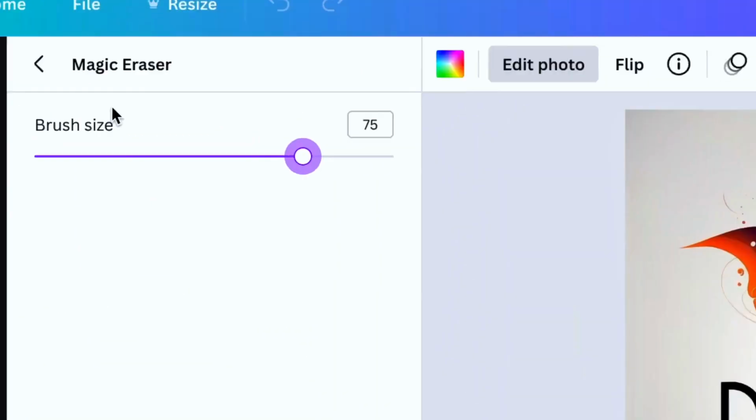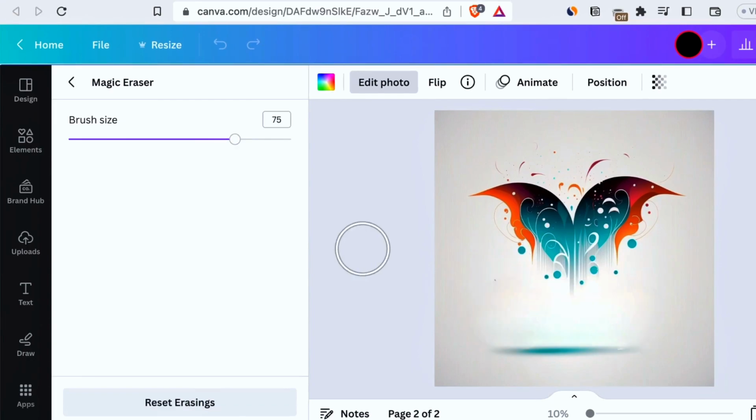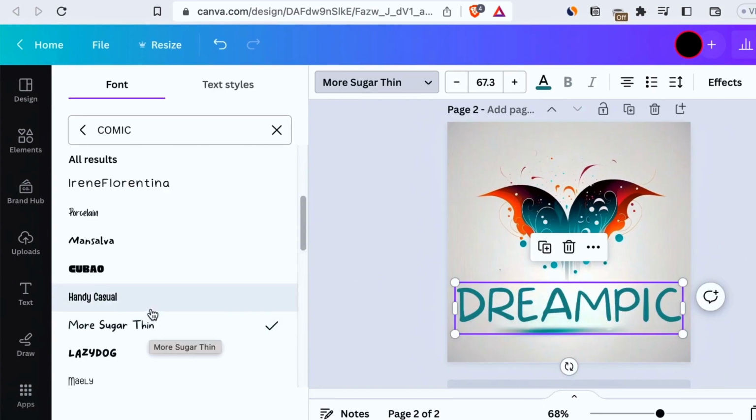Click on it, adjust the brush size if needed, and simply go over the text that you want to remove. And now we have removed the text. Then simply choose the font that fits the best to the image. But to finish off the branding, we will need the banner, and this is this part up top, which should basically showcase what we do.